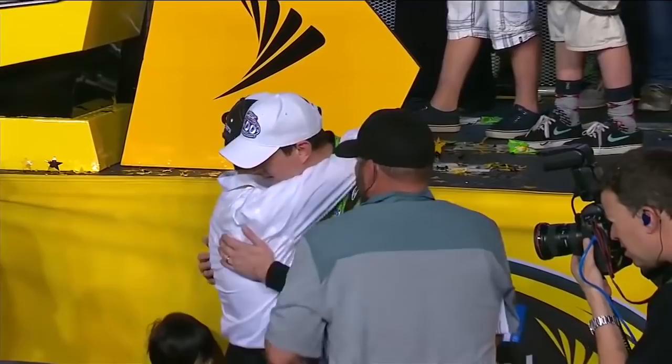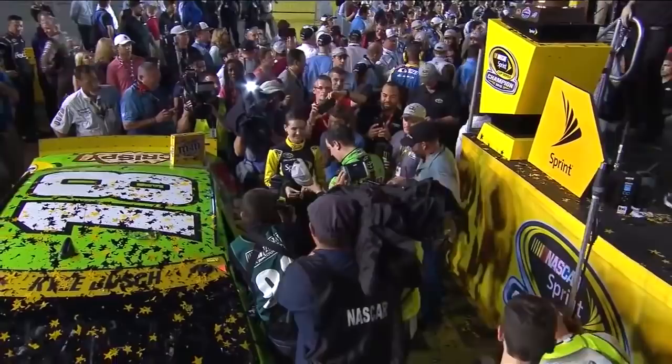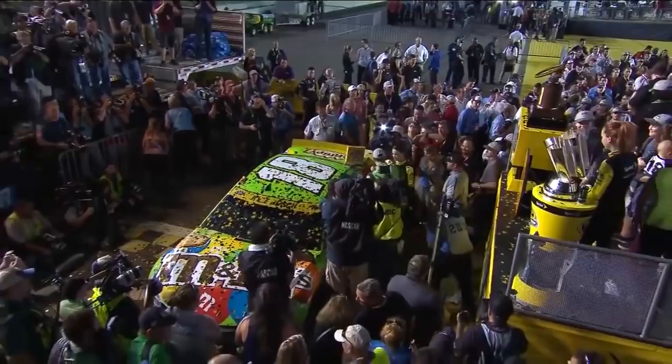Great point. Of the 3 championships that were settled in Homestead-Miami, Kyle Busch won 2 of them. He won the Owner's Championship in the Camping World Truck Series on Friday and then turned around and won the Driver's Championship in the Sprint Cup Series tonight.